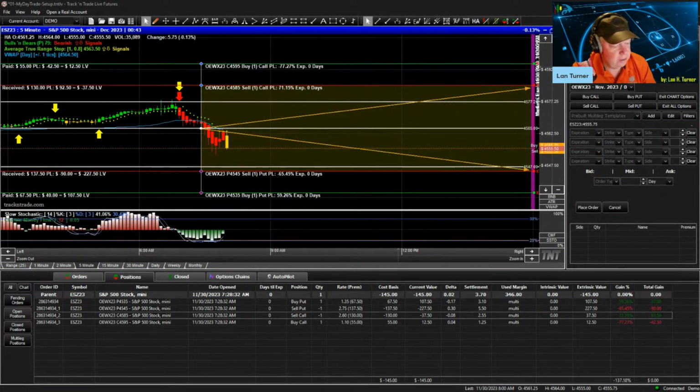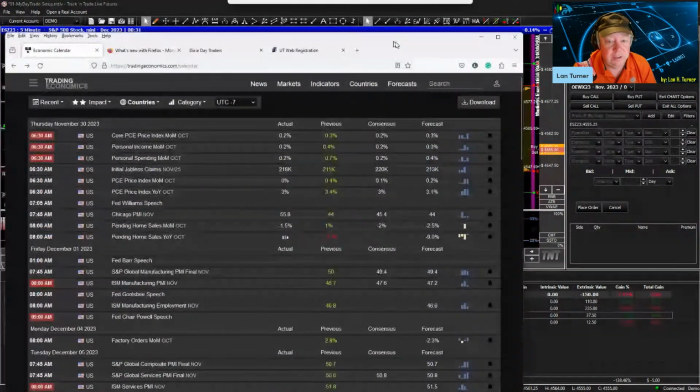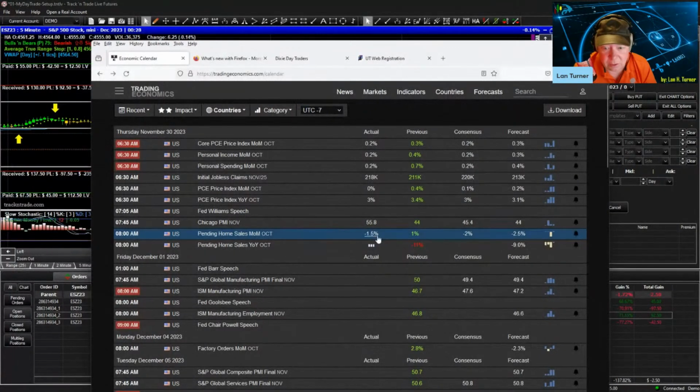That came out at 6:30 this morning. So that was before the market opened. Fed Williams speaks at 7 o'clock. That's already happened. Pending home sales at 8 o'clock. So this is what's moving it now. That's what just happened. So down 1.5. Pending home sales year over year. Still waiting for it to give us the number.